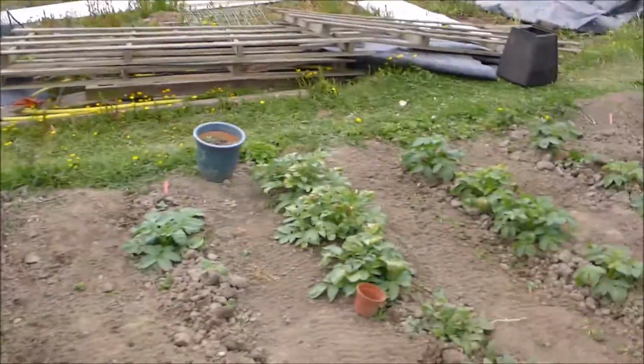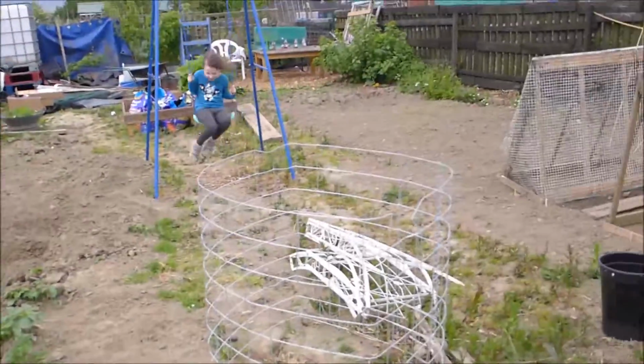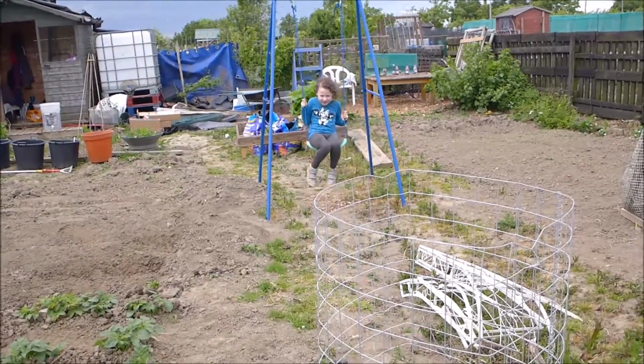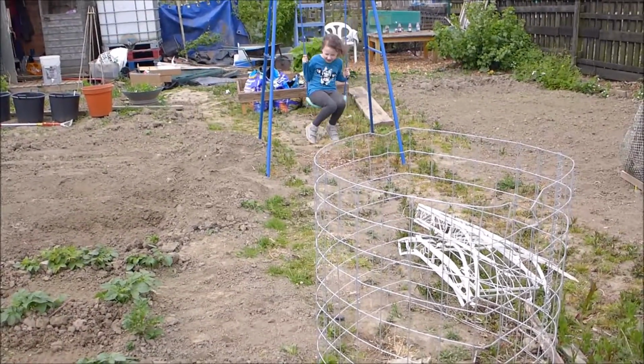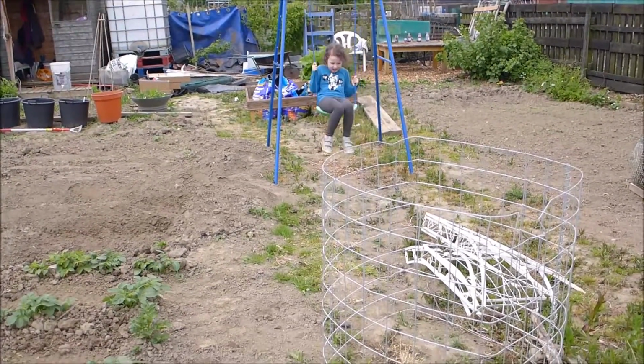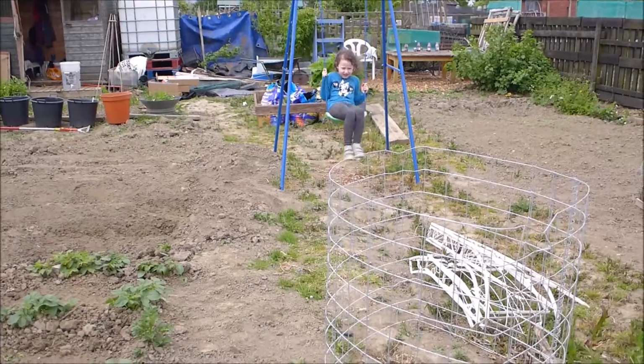Don't know where I'm going to put the other one yet. But I thought they were cool. And, you know, it's something different, isn't it? The chairman thinks it's a good idea. As long as he thinks it's a good idea, that's all that matters. Yes? You still got the wood chip on the swing? Have you still got the wood chip under your bum?